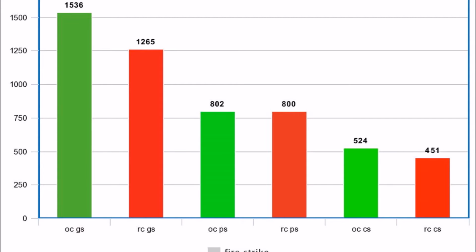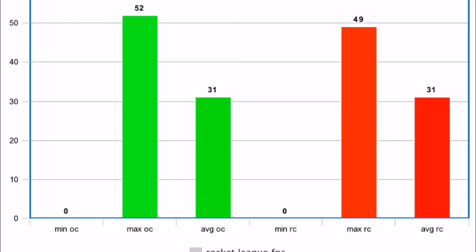And now we have games. I've tested a couple. The first one is Rocket League. The maximum frames for the overclock was 52 and for the reference was 59, and the averages are about the same and the minimums were 0. When I get a test bench set up, I'm going to be very interested to see how the minimums change, especially because the processor is limiting it.